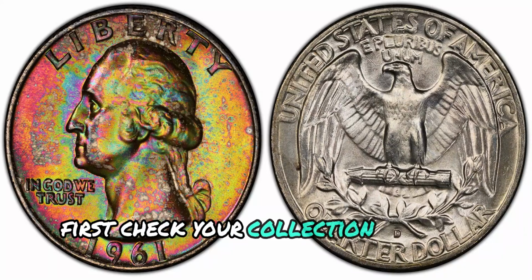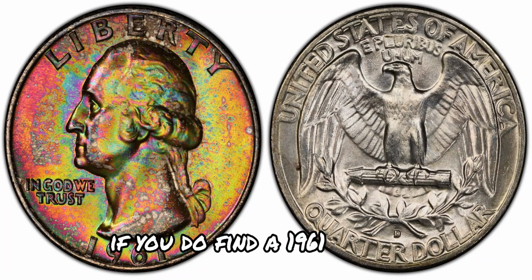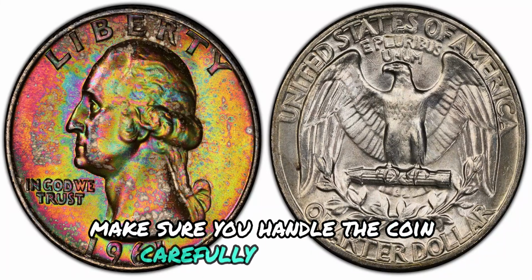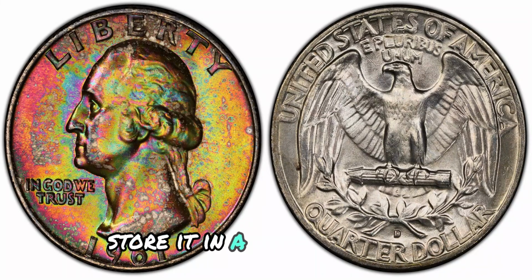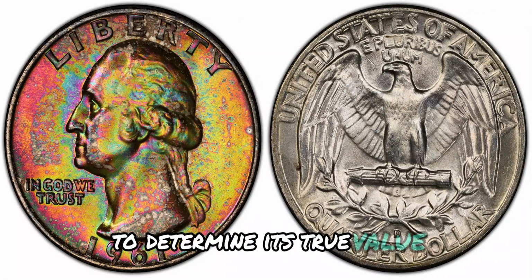First, check your collection or even your loose change. These coins might still be in circulation, though it's becoming rarer to find them. If you do find a 1961 quarter, the next step is preservation. Make sure you handle the coin carefully, by its edges, to avoid damaging the surface. Store it in a protective case, and consider having it professionally graded to determine its true value.